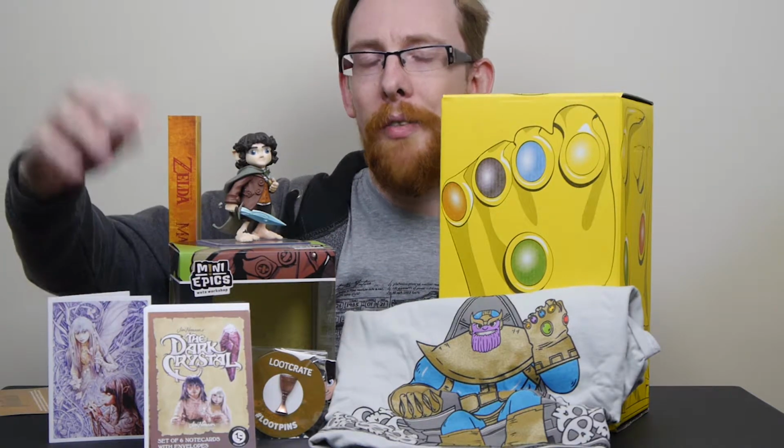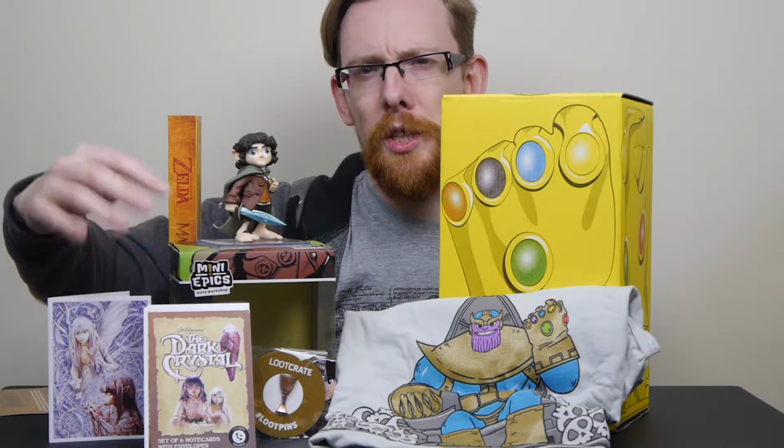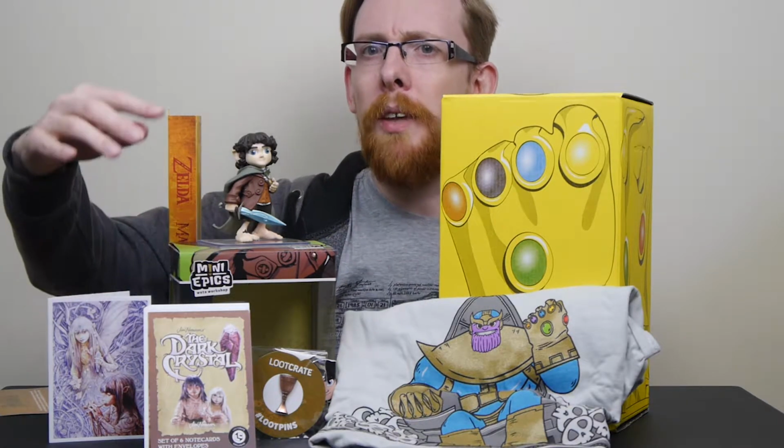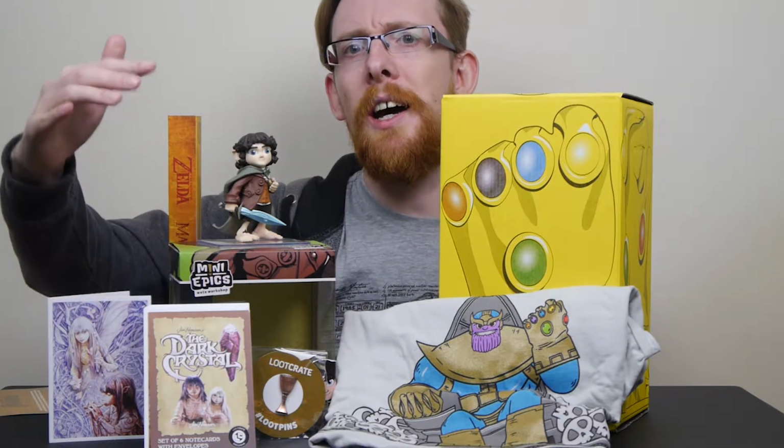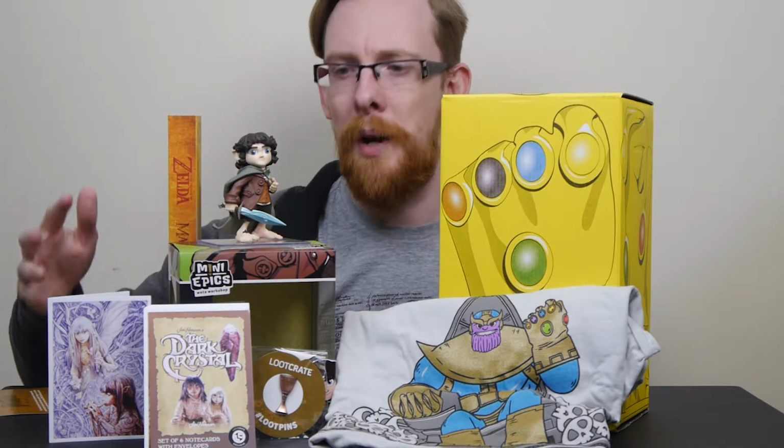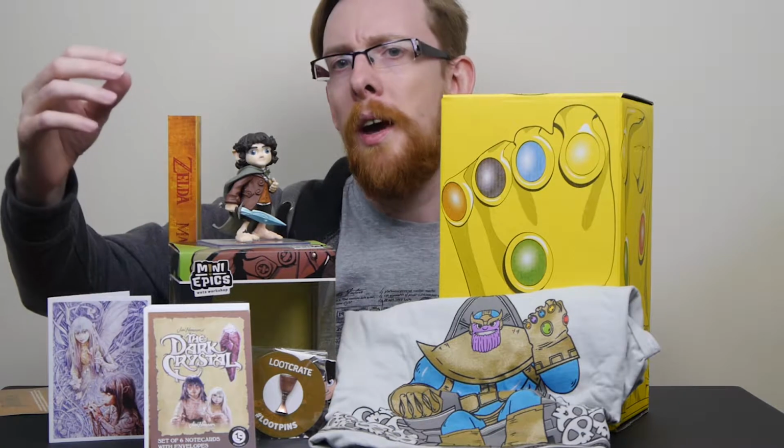Now let's have a look at our not necessarily throw-in items, but our cheaper, lower-end items. We've got the Dark Crystal cards, which I've laid one of my favourites out here as well. That's lovely. Not super expensive, not necessarily super useful, but still an item that feels like a proper item. Not just a throw-in keyring or anything like that, which we've had in the past. Proper item. Not sure if I want to give that a 5 or a 4.